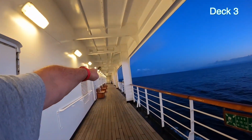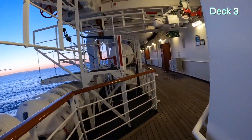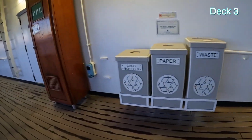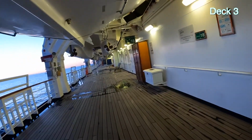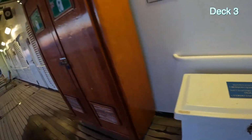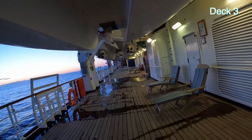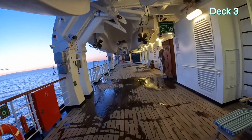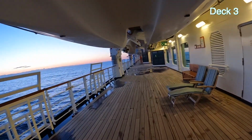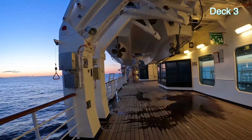So we came from the very back of the ship there where we crossed over. And we're heading forward on deck 3. And they've got these recycling cans. And they've got this tub. Emergency equipment. And it's a nice wide area with deck chairs, but you know, there's only 4 deck chairs here. And there are other places where you can go in and out from here. Let's walk as far as we can forward.